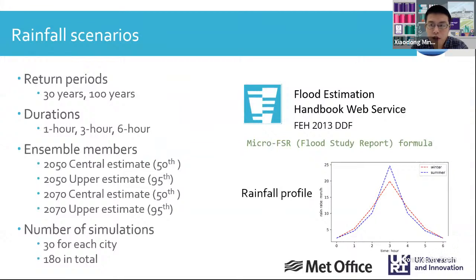On the rainfall scenarios, we got input from the climate model, considering 2 return periods, 30 years and 100 years, 3 durations of events, 1 hour, 3 hours, 6 hours, and 4 ensemble members of the uplifts. Actually, we also consider the current scenario without any uplifts as a baseline simulation, and those scenarios together mean we need 30 simulations for each city and 180 in total.